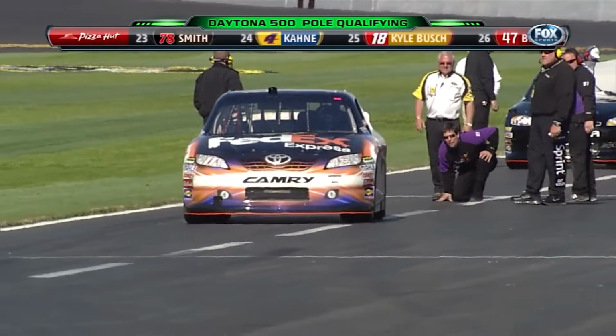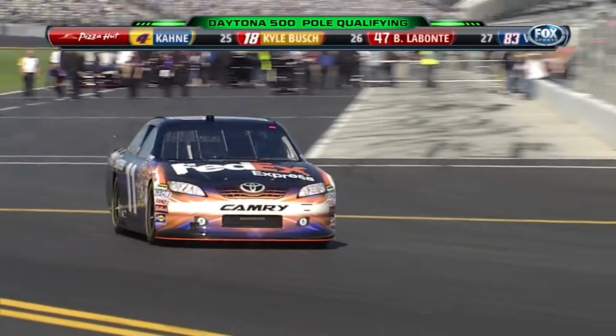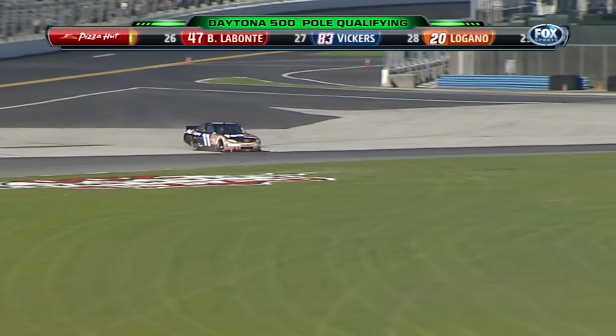And that's also a rarity. I don't think I've heard a soul say a word about tires. And that's a beautiful thing. It is, it really is. I know. Oh, what's this all about?